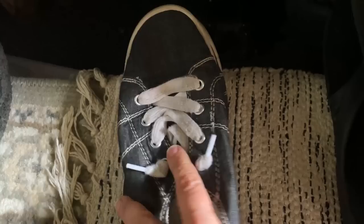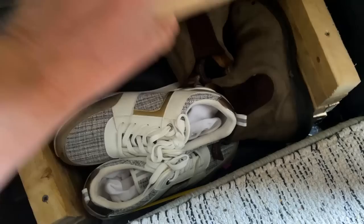2 base layers, long sleeved shirt and bottoms that are for winter. 3 little bralettes and 7 pair of underwear. 7 pair of merino wool socks. And interestingly enough, I have 10 pair of shoes in my van. I keep them under my passenger area over here and under the driver's seat. Those are the places that I keep them, and I will show you how that works.